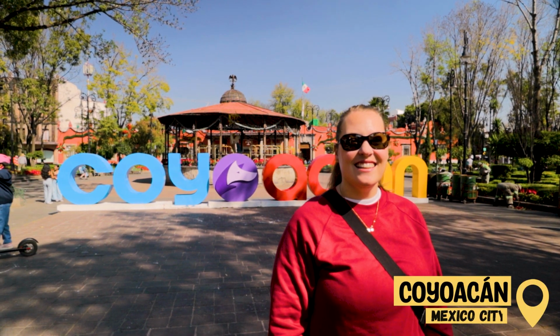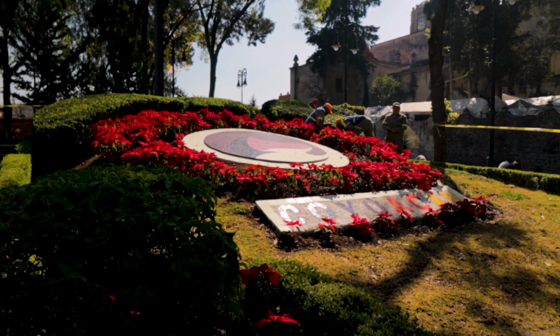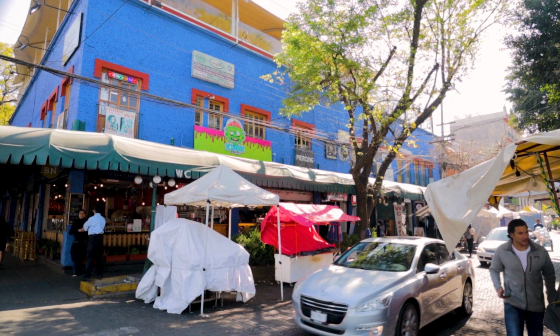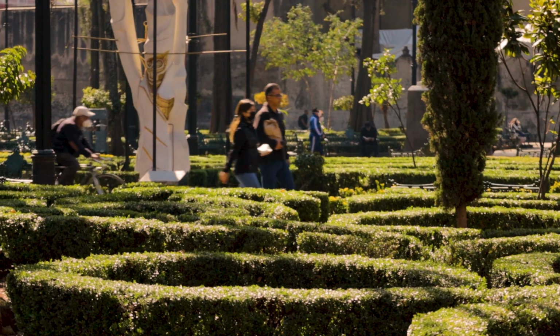Another neighborhood that you absolutely have to check out when you come to Mexico City is Coyoacán. We're down here right now in the main part of the Coyoacán neighborhood, and it is an absolutely beautiful sight to see. The historic buildings with the colorful paints, the big beautiful park here, and it's actually got a lot of history here as well. Old Frida, one of the most popular icons in Mexican history.